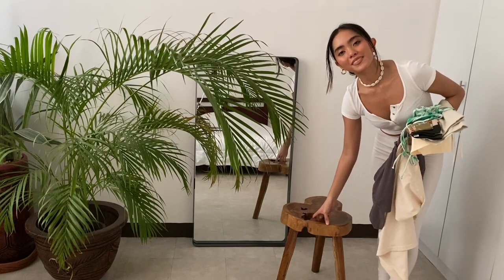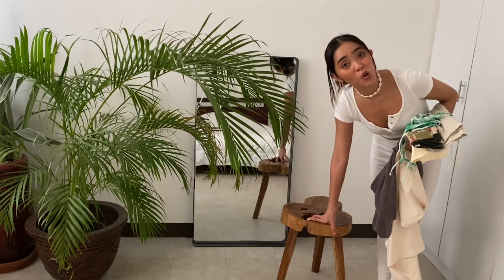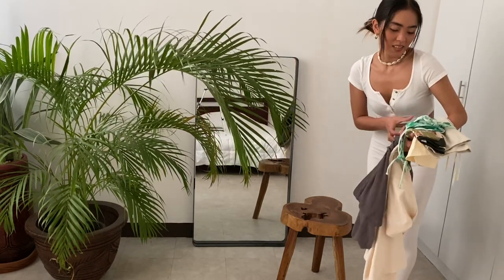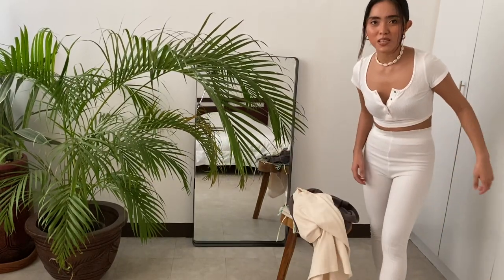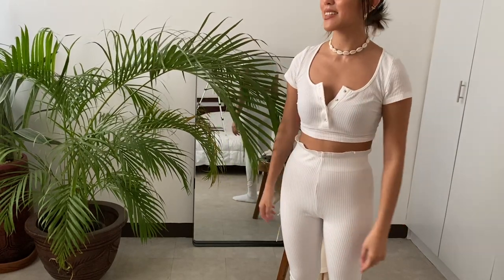My mom also got this. I'm not sure where she got it, but definitely not from the mall. I think she got it from where she gets her plants. My mom knows a lot of like cheap places to buy stuff, like unique stuff. That's her talent, I guess.